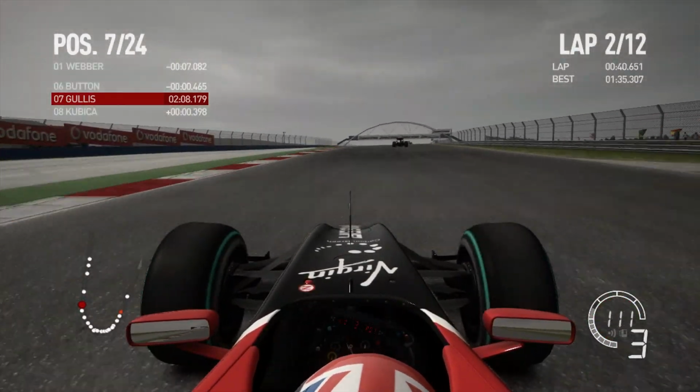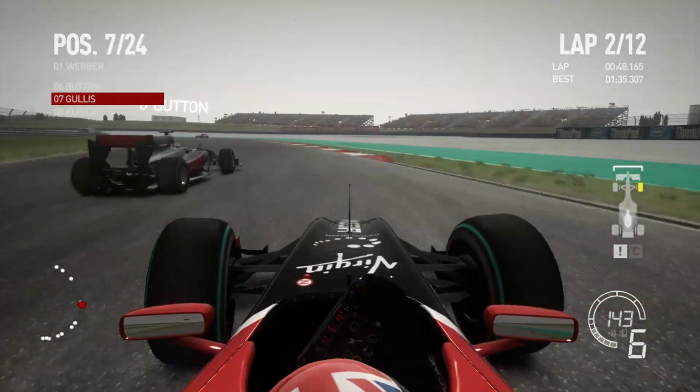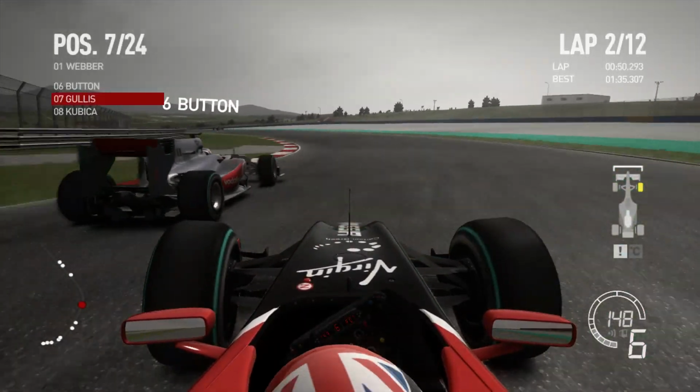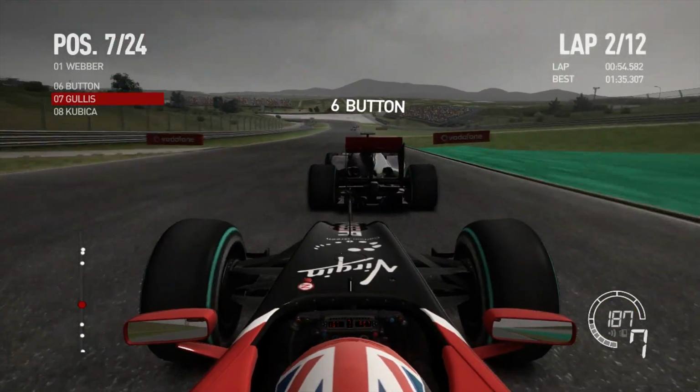Let's try and get him towards the end of the lap. That's where I feel like I am the quickest. Through the end of the lap, Jenson Button lifts off a lot through turn 8, 9. Okay, yeah, we can see why, because I've actually run it very, very wide through that corner. I'm going to hold off just behind Jenson Button.